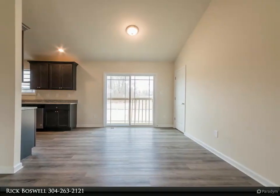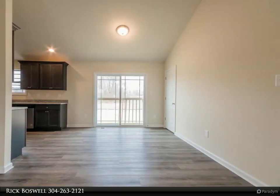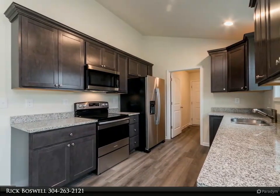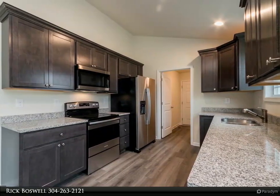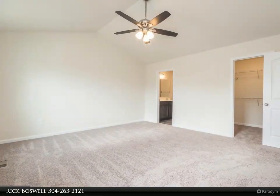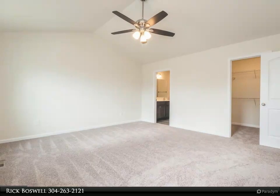Granite, ceramic, luxury vinyl plank flooring, carpet and stainless steel appliance package makes it complete. Home is larger than it looks. The basement provides 1,500 more square feet to expand. Buyer pays transfer tax stamps.